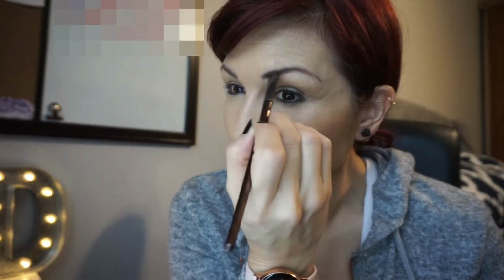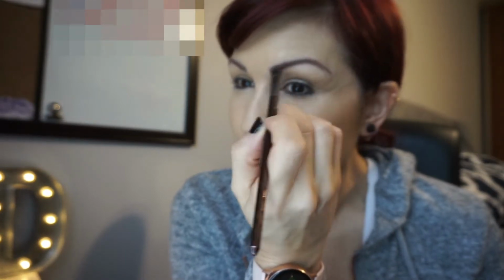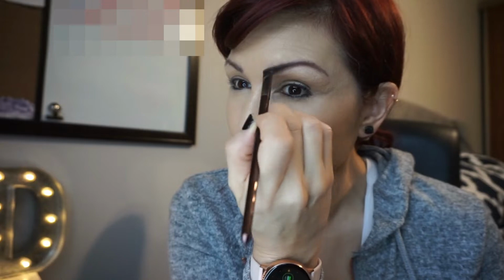So any brushes that I find that are synthetic, cruelty free is basically what I'm using. So I'm just coloring them in just a little. I still have the shape, but the color is really, really off. And then with COVID, I haven't been able to even call her to see if she can fit me in to fix them up. So I'm just doing this in the meanwhile.